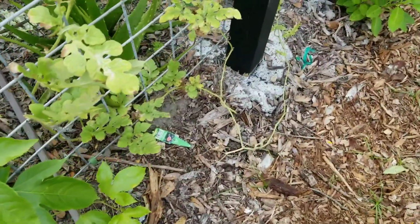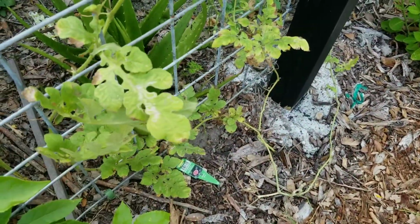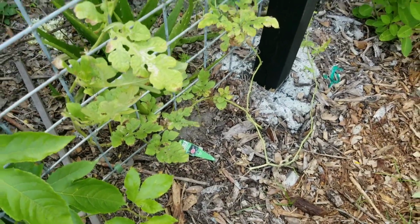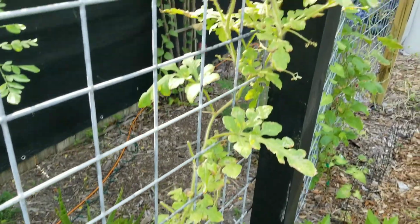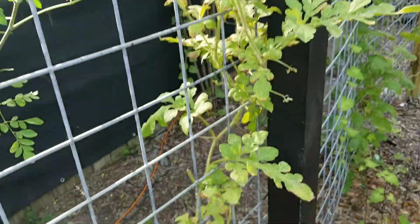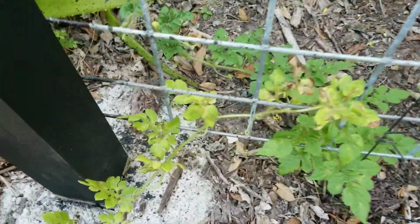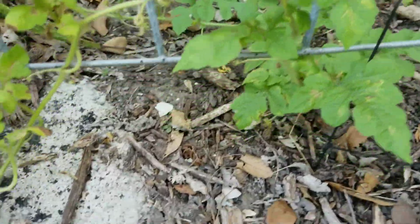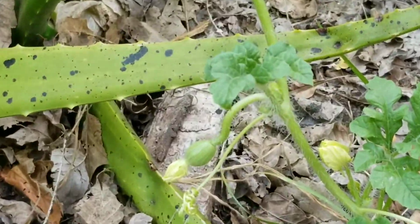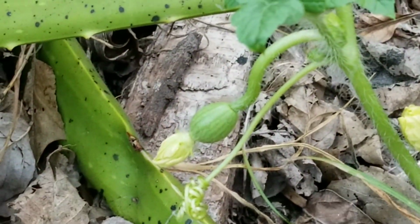Oh yeah, and there's a black diamond watermelon right here. It did have some leaf miner, unfortunately, but I did put some neem oil on it to try to help it, but it looks like it's doing better now. It's looking pretty good. I think there was a female flower on here somewhere. I think it may have been down here somewhere. Not sure. Oh wait, there it is right there. Hopefully that turns into a watermelon.